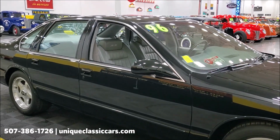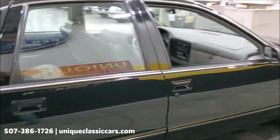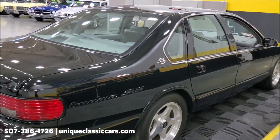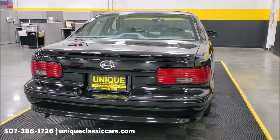I saw one chip that had been touched up, and that is it. Other than that, quite frankly, the pictures and videos you're about to see, the car looks better in person even than it does in the pictures and videos. So buy with confidence on this one. What you see is what you get, that is for sure.